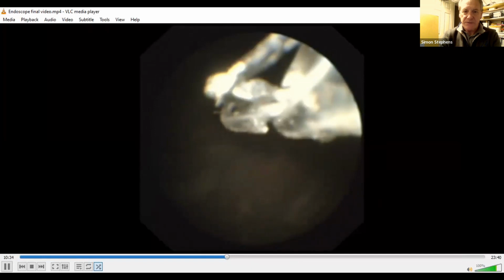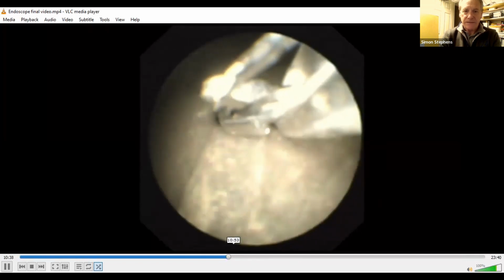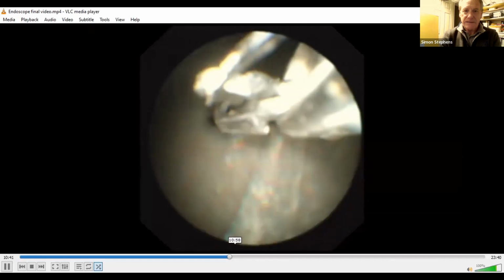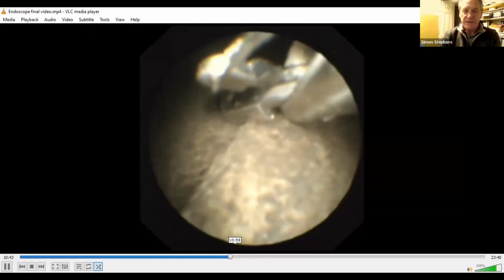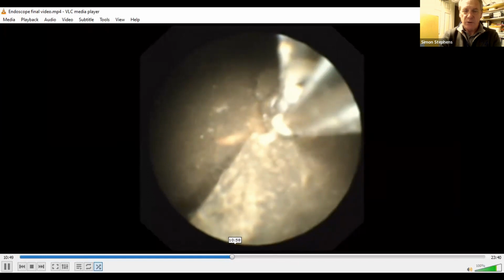I think this is the final attempt of getting his ankle. Yeah, here we go. Obviously, because this is flat, I had to find a way of actually getting an edge underneath. There we are. And you can see I'm just pulling it up now.